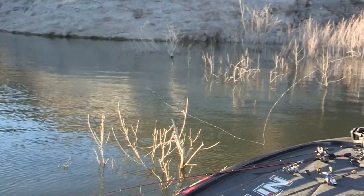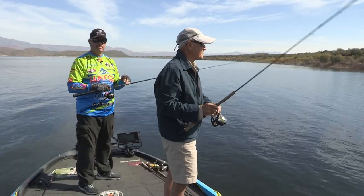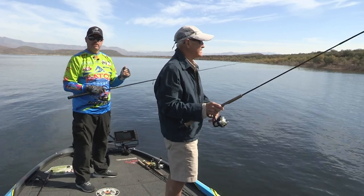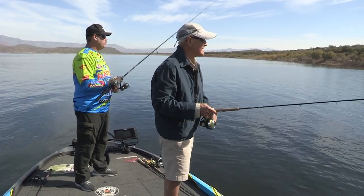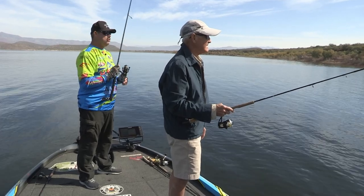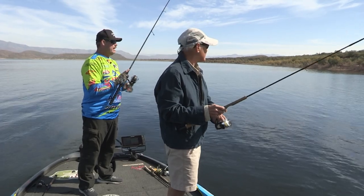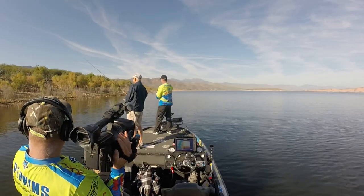And you don't have to throw a medium action rod. You can throw a heavy rod if you're really getting the thick stuff, and you can still flick the bait out there real easy. So having something really light like this on the end of your rod, like this little 4-inch Senko that we're throwing, it's better if you use the spinning outfit for sure. Uh-oh.